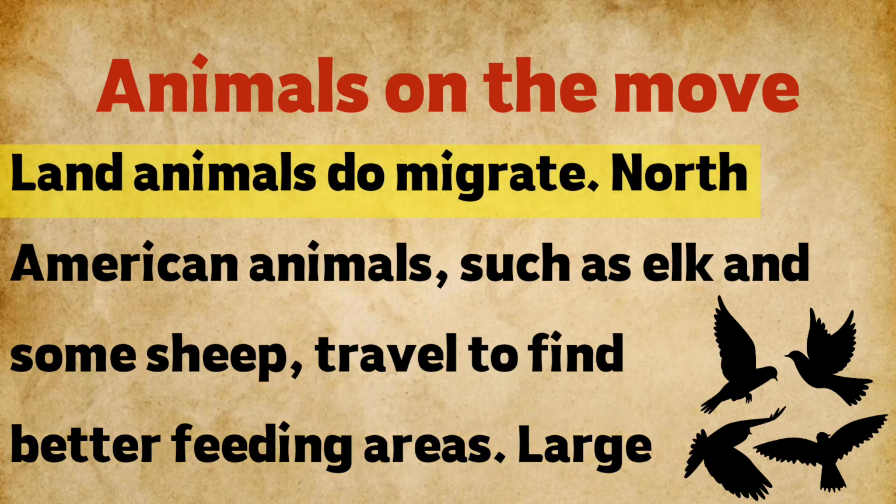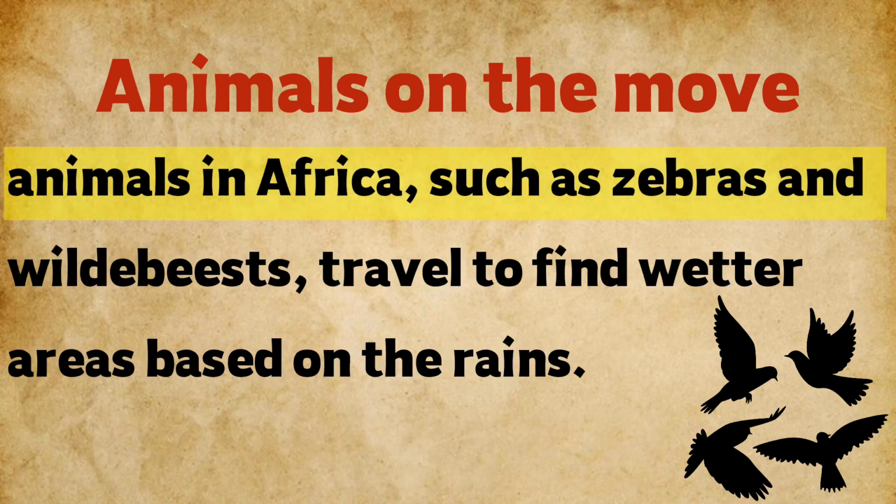Land animals do migrate. North American animals such as elk and some sheep travel to find better feeding areas. Large animals in Africa such as zebras and wildebeest travel to find wetter areas based on the rains.